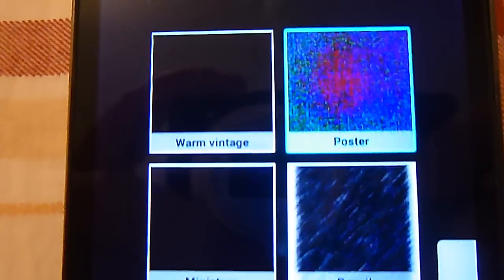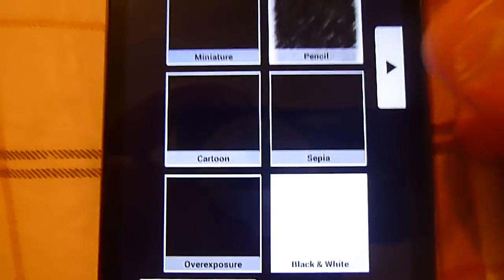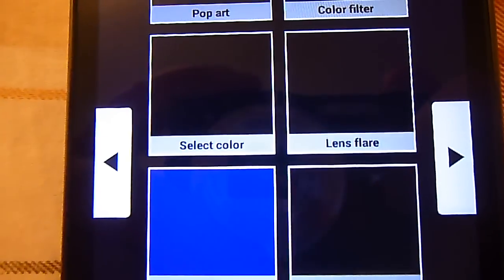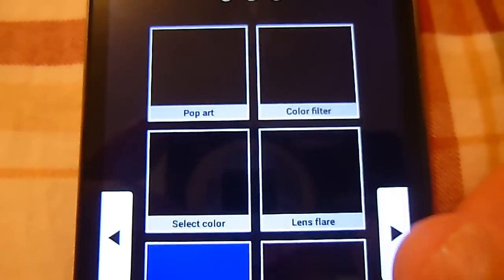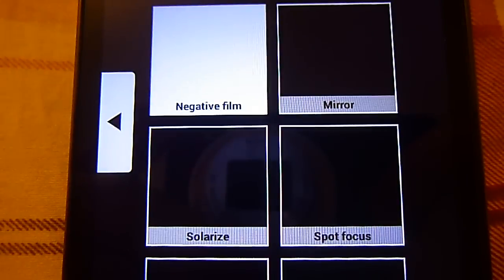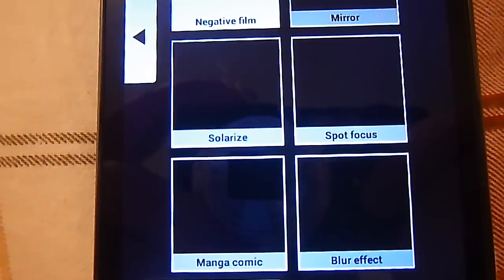You have your warm vintage, poster, pencil, miniature, sepia, cartoon, black and white, overexposure, fisheye, natural light, vivid, retro, select color, lens flare, color filter, pop art, kaleidoscope, starburst, negative film, mirror, spot focus, solarize, blur effect, and manga comet. I don't know.